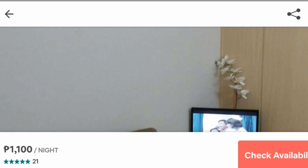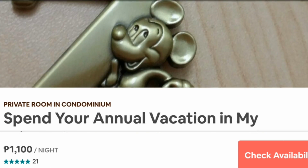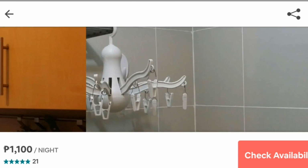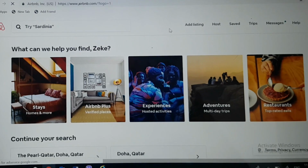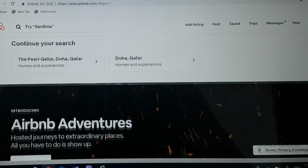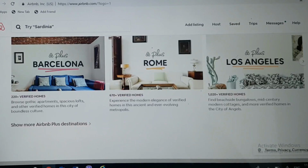Airbnb allows unit owners to lease out their space or their property for travelers on a short-term basis. This online platform is very popular in touristy places where hotel accommodation is very expensive. And since I started using it myself, I can say I'm totally sold with this concept and had been recommending it to my friends since then.